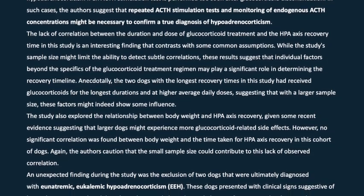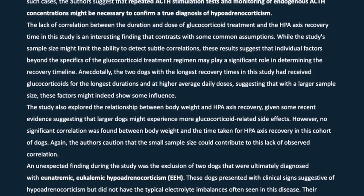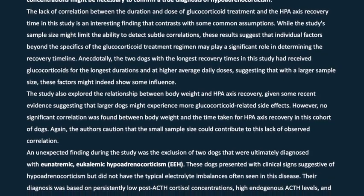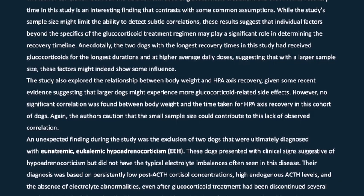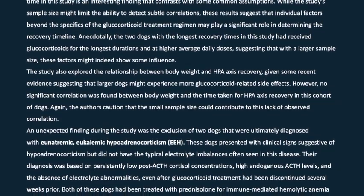The study also explored the relationship between body weight and HPA axis recovery, given some recent evidence suggesting that larger dogs might experience more glucocorticoid-related side effects. However, no significant correlation was found between body weight and the time taken for HPA axis recovery in this cohort of dogs. Again, the authors cautioned that the small sample size could contribute to this lack of observed correlation.